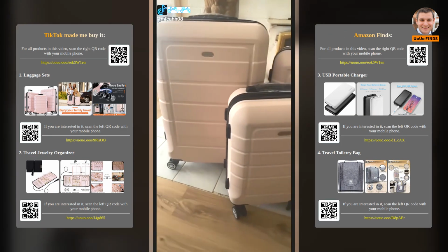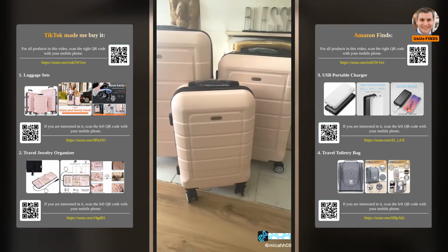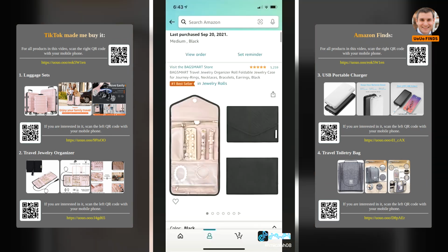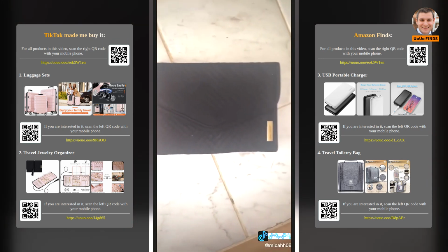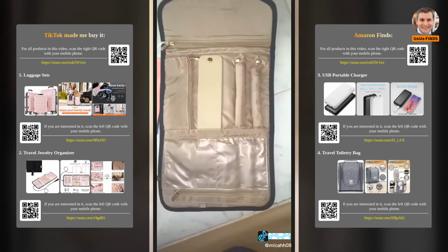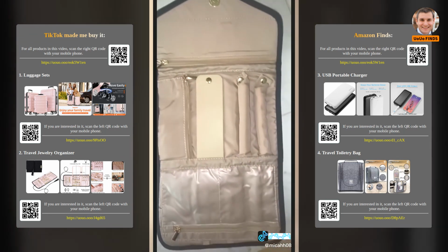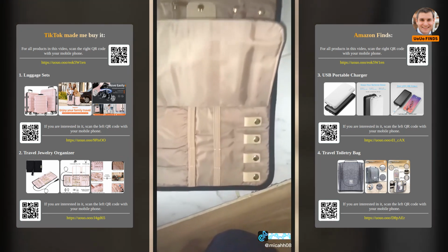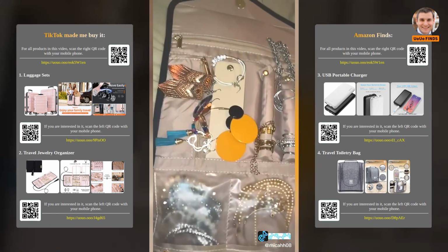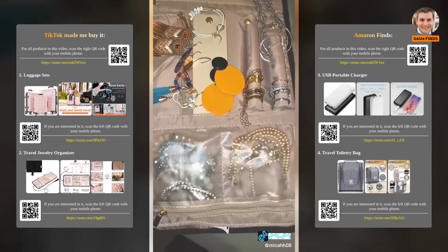First, I've got this 3-piece pink luggage set. It looks exactly like the picture. It has TSA locks and is super light and easy to carry throughout the airport. Next, I got this foldable jewelry organizer. I absolutely love this because it had a specific place for all of my jewelry. I was able to organize all of my rings, all of my earrings, all of my necklaces, and nothing fell out. This was actually probably one of my favorite purchases from Amazon.